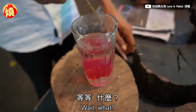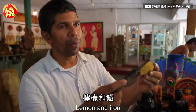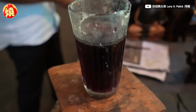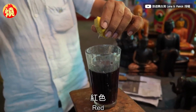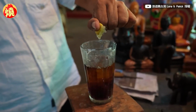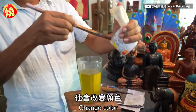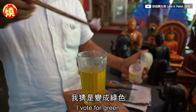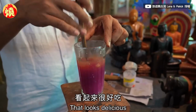Oh, wow. Wait, what? Painting color, man. It become pink. Yes. Pink. Why? I show you three color moment. That looks like a magic flute. Look, lemon and iron, oxygen. Black? Wow. Temple color. Which color guest? Green. Red. Red and green. Wow. Yellow? What? You get all the colors from one root. One tree. What? Chalk, calcium chalk, alkaline, change color. Oh, alkaline. So green? I hope it's gonna be green. Which color, sir? I vote for green. White. Come on, green, please. Coca-Cola. Oh, wait, purple. Purple again? That looks delicious.